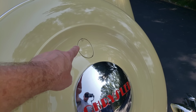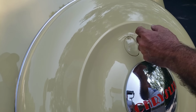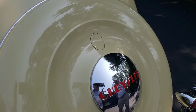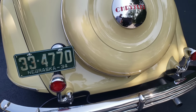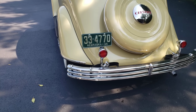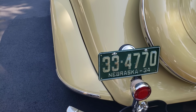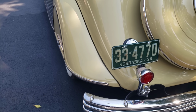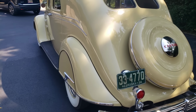Yes. What is that door? Basically, if you open this up, that is the release to get the tire. Yes. How about that? Gas cap. The same 3-piece bumper. And it came with the 1934 Nebraska license plate. I believe that's where the car was originally sold. That's been handed down from the beginning, and even though I've got it properly titled, I keep that tag on there. Yeah, it's going to stay with the car.